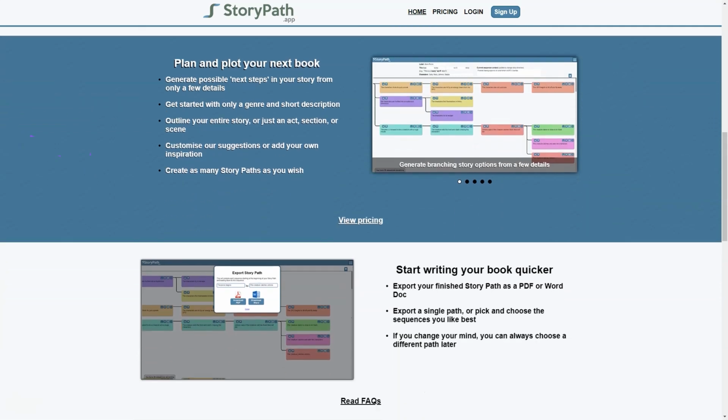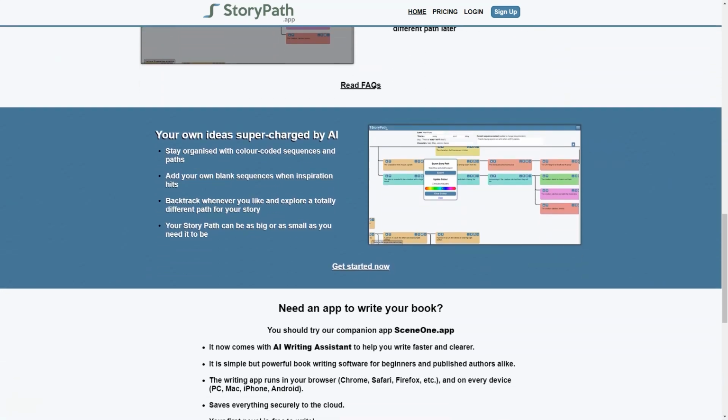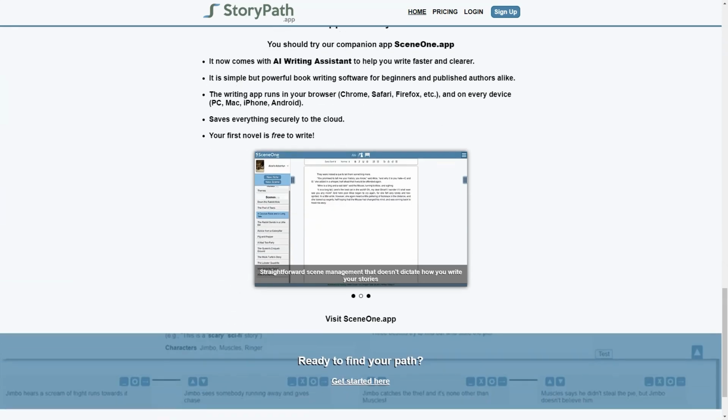But that's not all. StoryPath also comes with a companion app called Scene 1 app, which helps writers write faster and more precisely. This simple yet powerful book writing software is perfect for both beginners and published authors alike, and it runs on all devices. With Scene 1 app, you can take notes, manage your scenes, and even export your finished work as a PDF or Word doc.